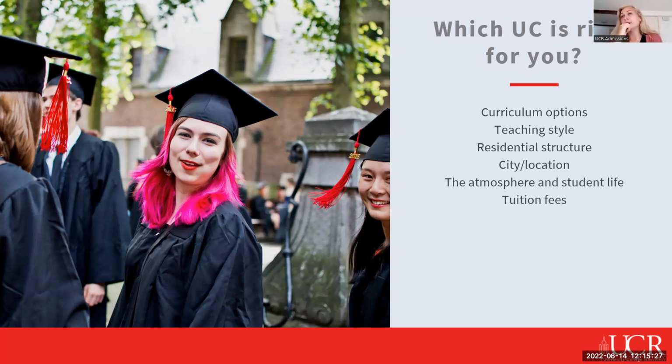Then teaching style as well. We are more case-based learning. But you also have problem-based learning. So there's different teaching styles. There's university colleges that do like to have slightly bigger classes, whereas we kept them at 25. So different teaching styles is something you would like to consider when choosing a university college.